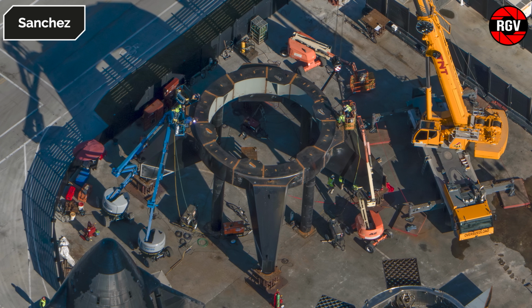Work on the second ship static fire stand continues as crews are starting to install the horizontal segments. It is still a mystery if the legs are filled with concrete to add ballast for additional stability.